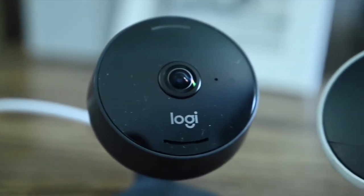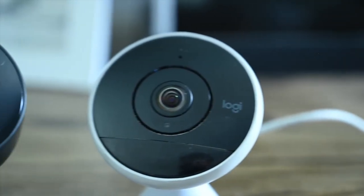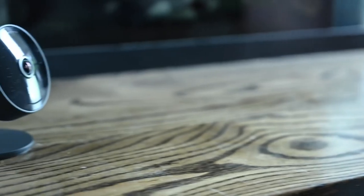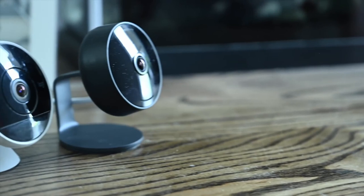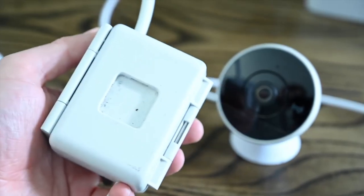It's still weather resistant, so it can go outside except for the power cable, and it still has that large circular face. Other than the design change, the biggest change is that it doesn't require that third-party Circle app at all. It runs entirely through HomeKit, no need for that extra subscription through that Circle Safe.